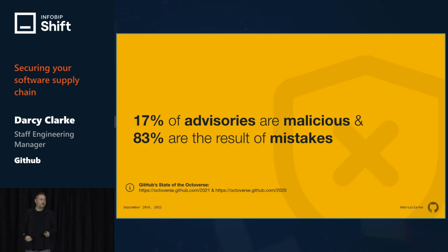If we break this down even further, what do those advisories look like? Well, 17% of them are actually for malicious software. So it's intentionally trying to do something like exfiltrate data, steal secrets, call home. But the vast majority of the advisories within the GitHub Advisory DB are actually for mistakes, or what we call just vulnerabilities. Somebody who is a good-intentioned developer just happened to create some software that's insecure, is now potentially being relied upon by a number of people, and potentially could be exploited by bad actors.